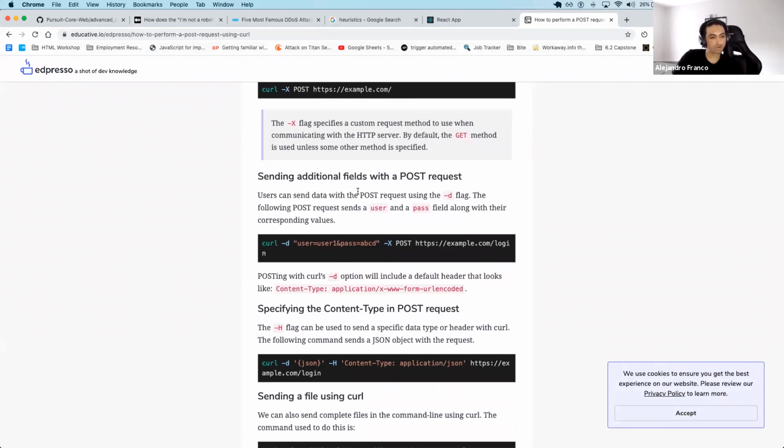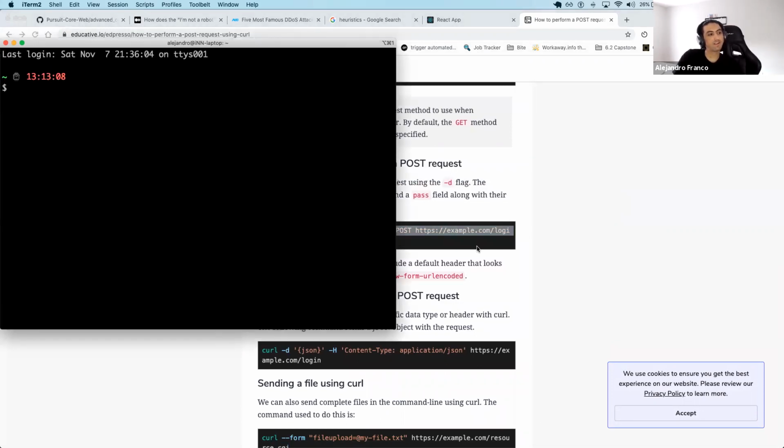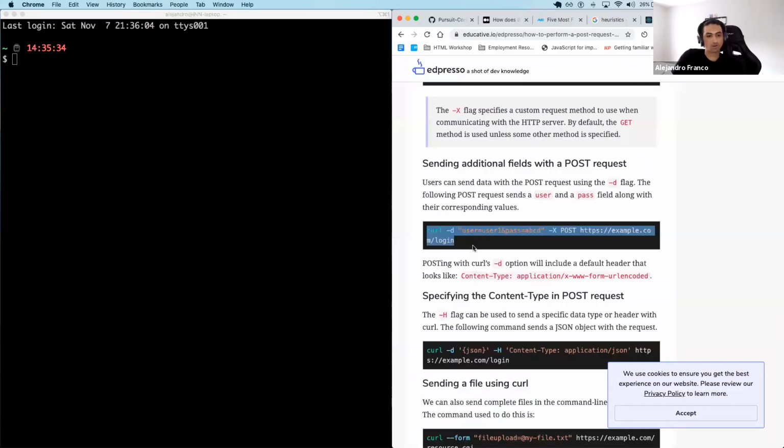Sending additional fields with a post request. So it seems like it's just this. Let's try it out. Let's do iTerm, which is my terminal. Curl is a terminal program that allows you to make network requests. You can think of it like Axios, but the most basic one. If you're writing a program in C, for example, there's no Axios there, you use curl, or the libraries that curl is made on.